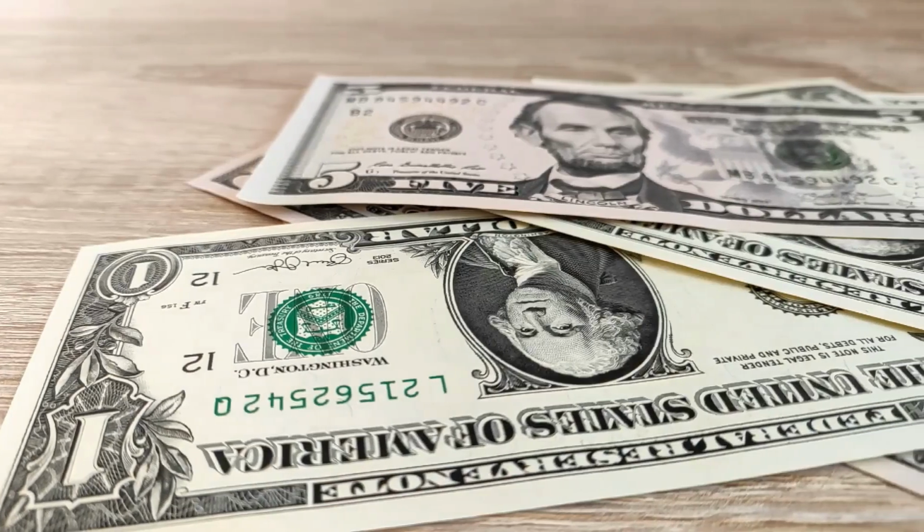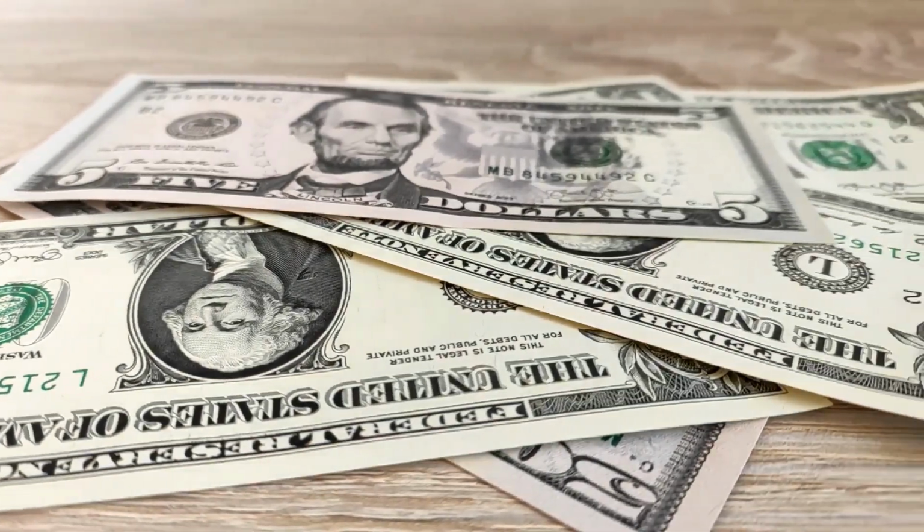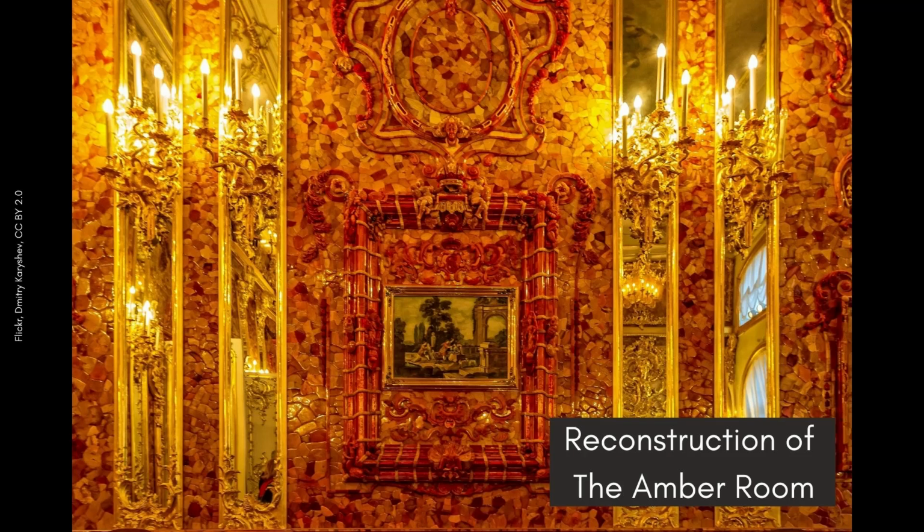If it is still out there, estimates of its modern financial worth run into hundreds of millions of US dollars. We have to consider what condition it might be in by now, however, having been dismantled and put back together so many times and kept in who knows what kind of conditions since the 1940s. Even if it wasn't destroyed in Königsberg, it may have disintegrated in the decades since.